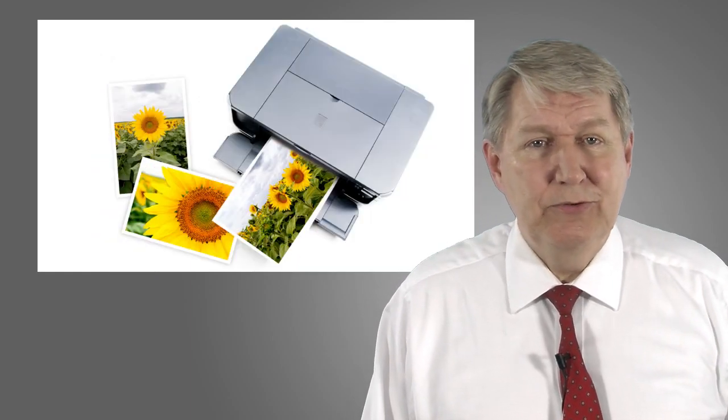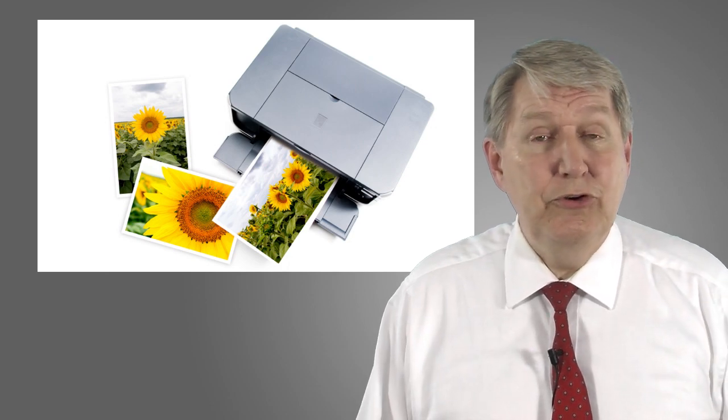Some cell phones double as digital cameras. You can easily take pictures and then view the pictures in your cell phone, or you can send them to your family and friends, or maybe download them to your computer to print out.